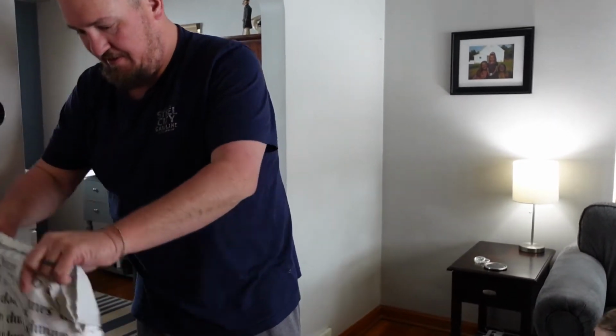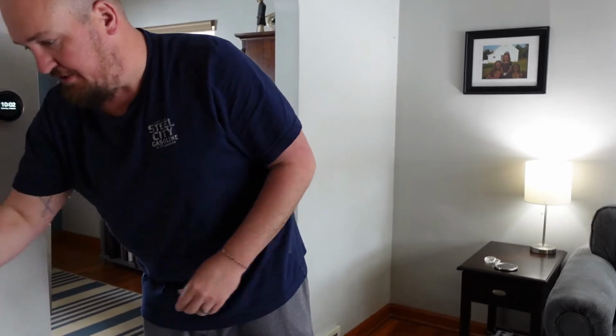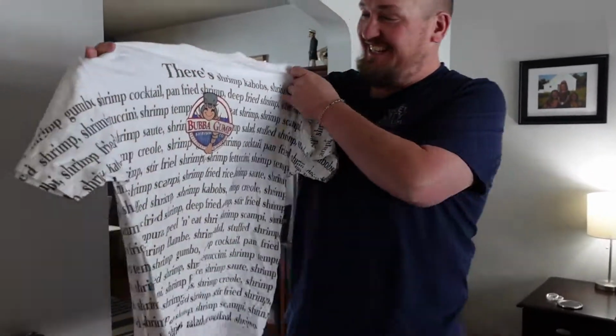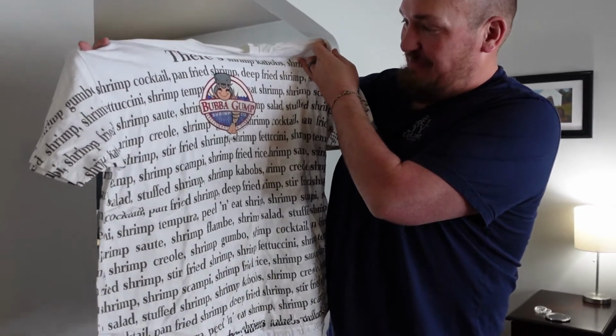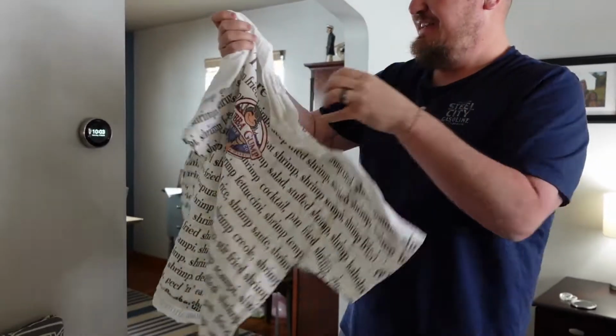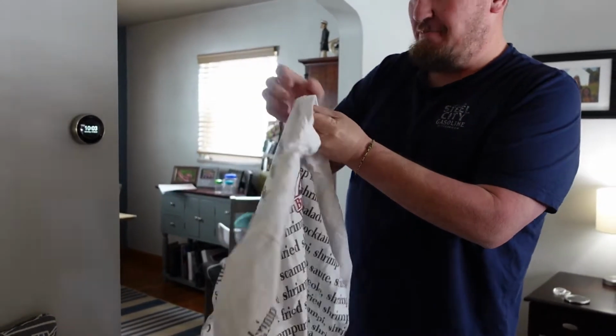Uh-oh. This is like a Forrest Gump shirt. Oh my gosh. Whoa, look at this shirt. Shrimp kebabs, Bubba Gump, deep fried shrimp, stuffed shrimp, shrimp kebabs, tempura. Oh, it's a Bubba Gump shirt.